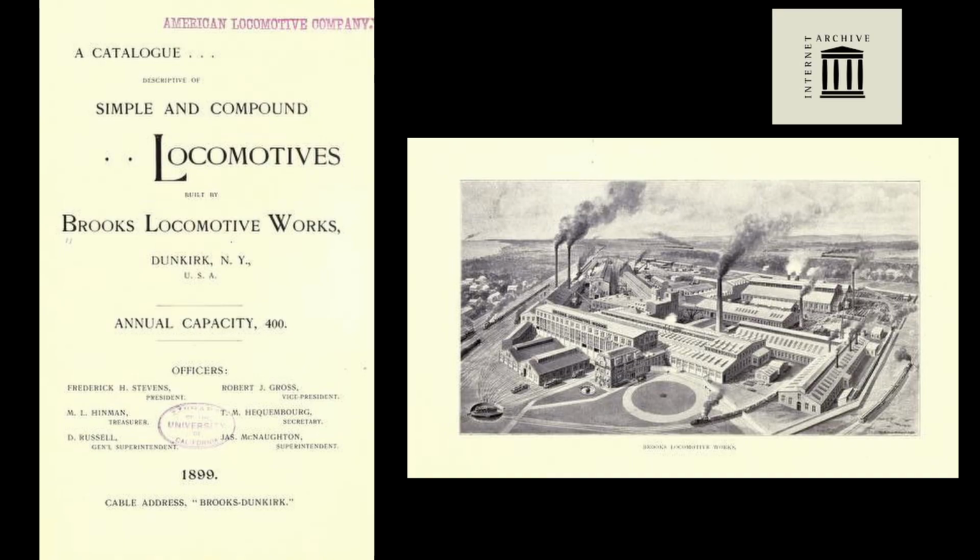Brooks certainly had a reputation for producing fine locomotives, and they in fact produced the first Pacific type. Yes, I realise what I've said, but there you go. What are you going to do? Also a chance to compare longer cylinder stroke.